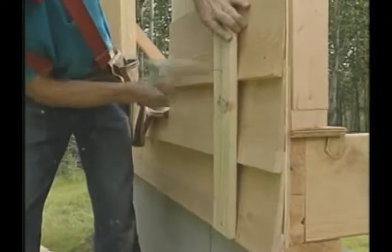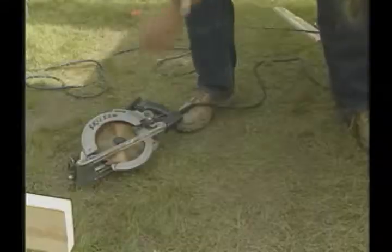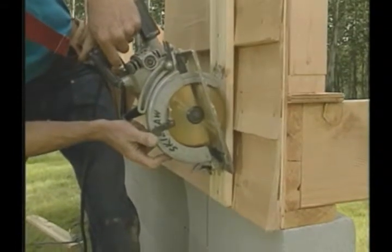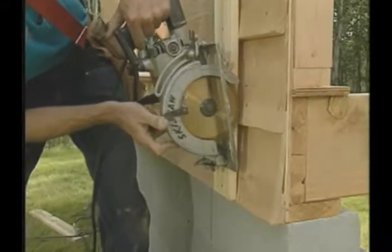This temporary piece of 1x nailed at the end will give my saw a flat surface to ride on when I make the cut. Just make sure the saw is set to the right depth and that there are no nails in the way.